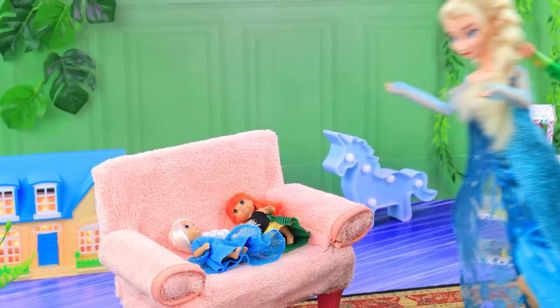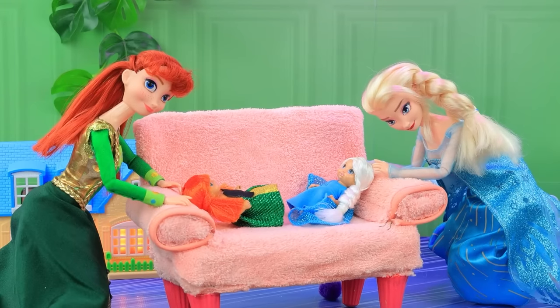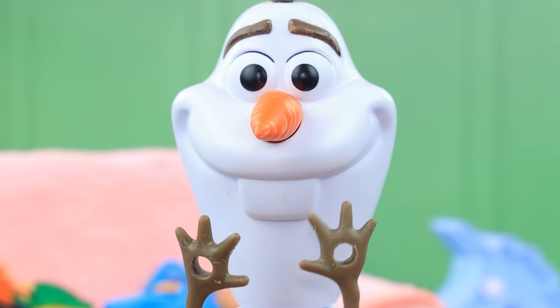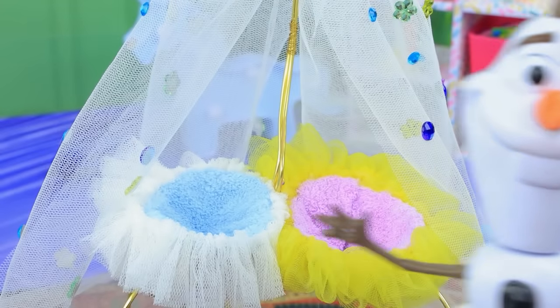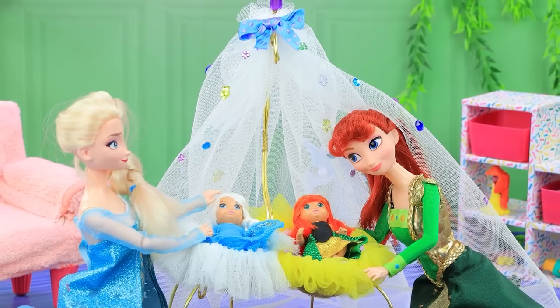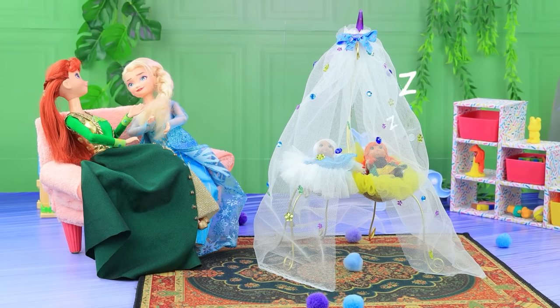Babies started crying. Oh, I don't know how to calm them down. I can't do it either. Hush, hush. I have a present for Ida and Emily. Wow. Surprise! It's so magical. Sweetie, you will be comfortable here. Yay! The little ones fell asleep. Phew. Well, now we can rest.